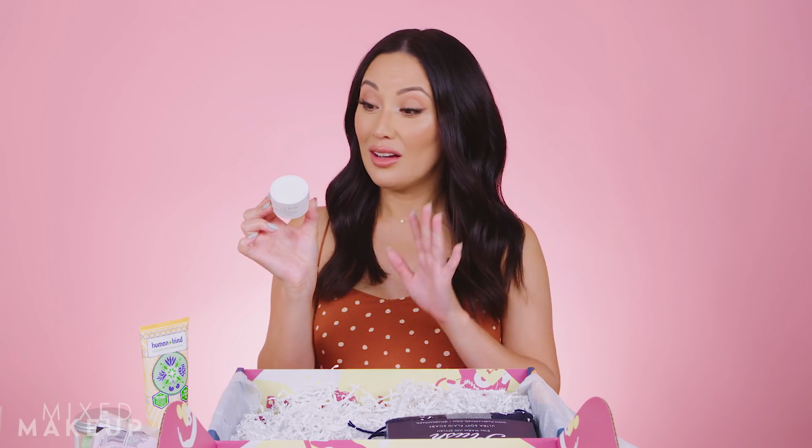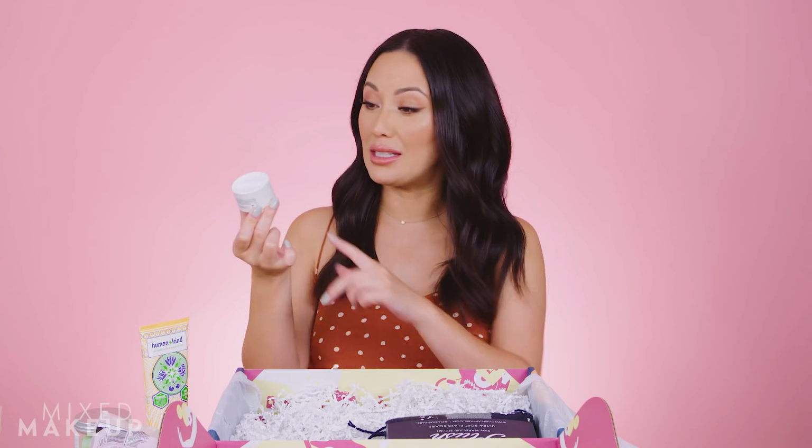I'm very curious to try this stuff. It says ingredients are L-ascorbic acid, like that is it. So this is just pure vitamin C, like it says, pure C. So I'm very excited to try this.